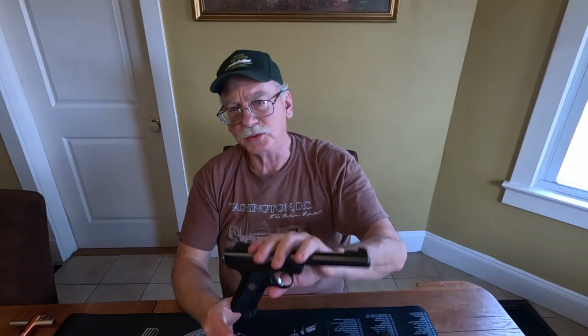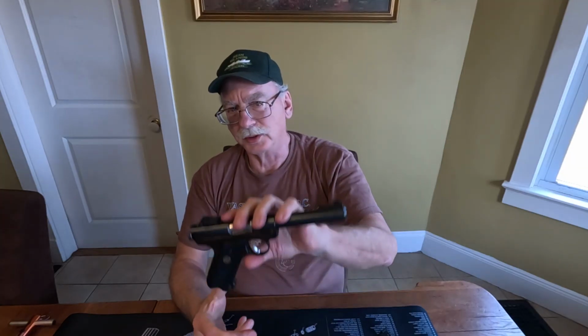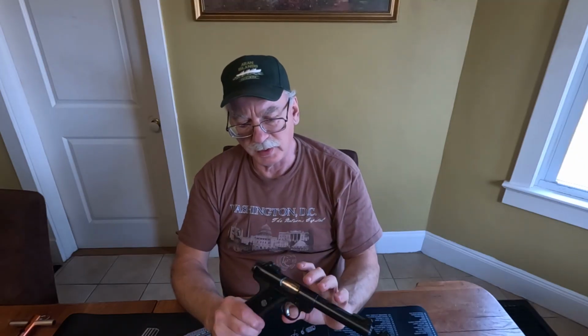A good friend of his who happened to be wealthy became one of his investors, Sturm. I think his name was Alex Sturm. And he invested in a company. They started producing these pistols, the Mark 1. The Model 1, I think they called it the standard 22 pistol back then in 1949.